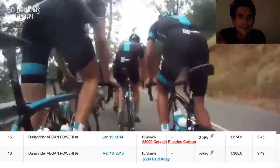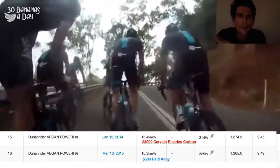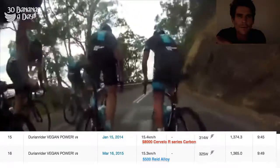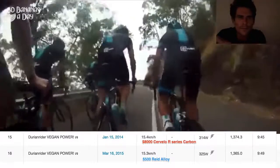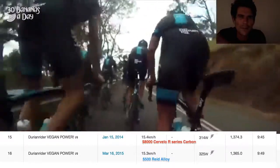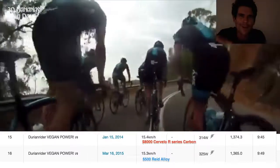So we can see there are a few variables, but Corkscrew is a pretty good climb because there's not much wind going on there. It's pretty consistent, not many variables. The road surface hasn't changed. What tyres was I running that night on the Reid? I think I had the stock on there, the stock Kenders. They're probably like $5 a tyre.